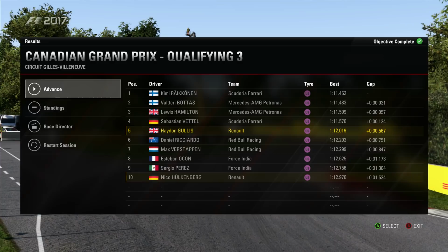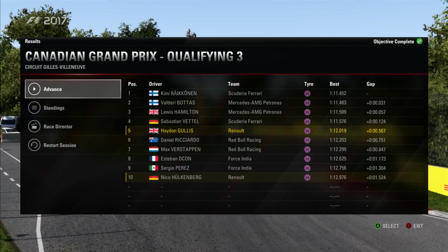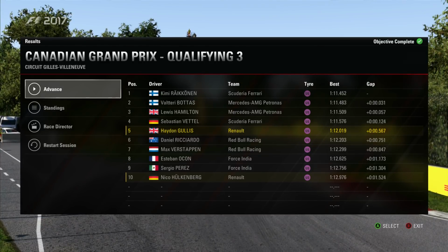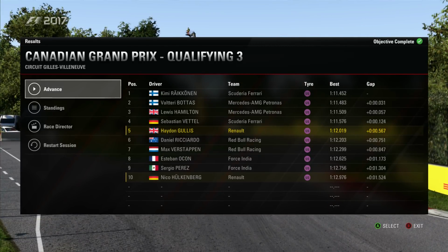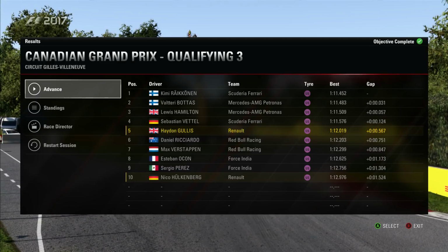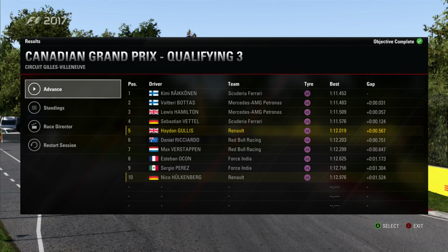Not by much though, 2 tenths of a second quicker than both of those drivers, but we were 9 whole tenths of a second quicker than Nico Hülkenberg at the end of the day. So we're very, very happy about that qualifying session. Starting from P5 on the grid, quicker than the Red Bulls, and now seeing what we can do against the Mercedes and the Ferraris, although those guys are very, very quick this season.